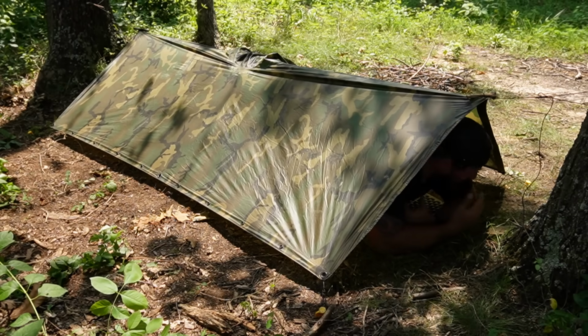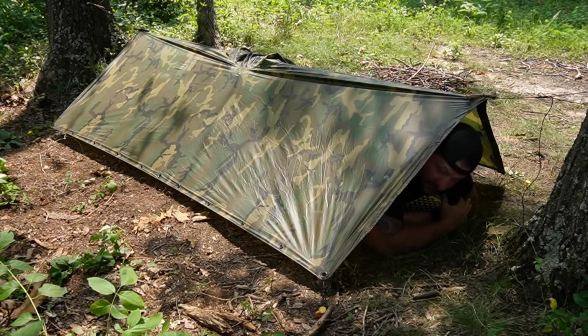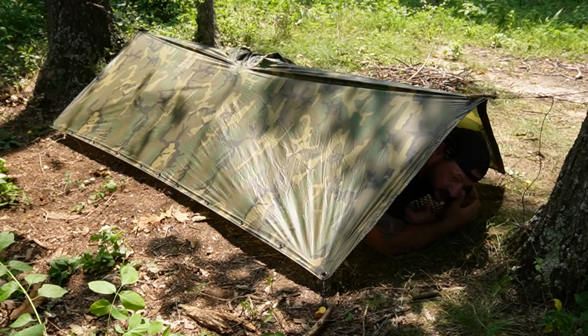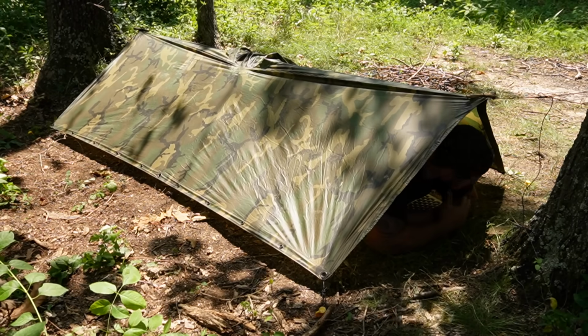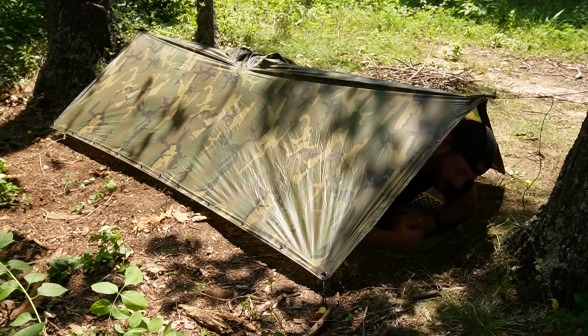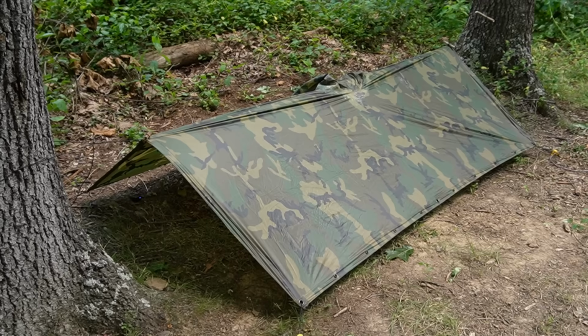I can actually use that to block the entrance if I had to, to prevent any water or rain coming inside here. And all in all, we're still cowboy camping, just with a low profile tarp or poncho. So we have two moving parts: the pad and the tarp itself or poncho itself.